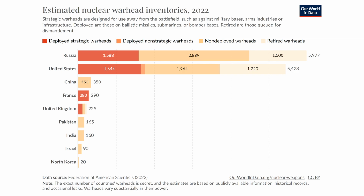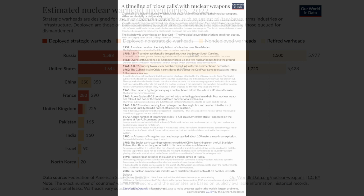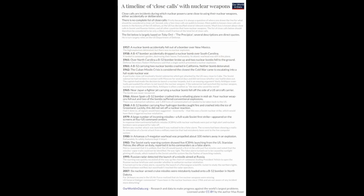While the number of nuclear weapons has decreased greatly, the threat of nuclear war has not. There have been a number of close calls with nuclear weapons, caused by both technological and human error. These incidents highlight the continuing possibility that a nuclear war could be started by accident.